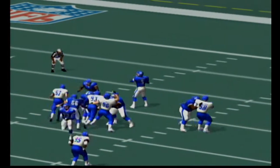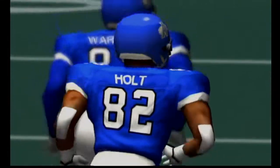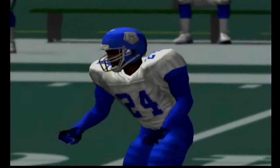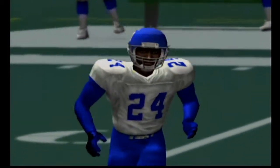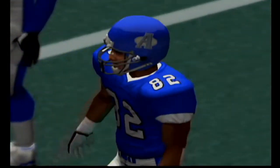McNabb drops back with the throw. Batted down. He fires a bullet, but nobody comes up with it. He's obviously got a cannon for an arm, but sometimes on the shorter passes, you have to know when to put some touch on it.